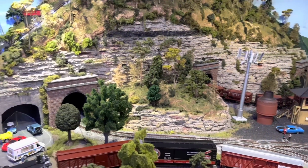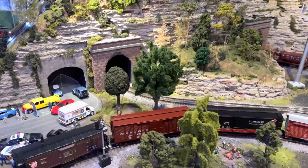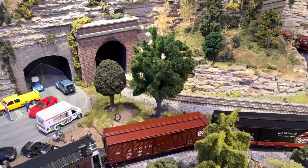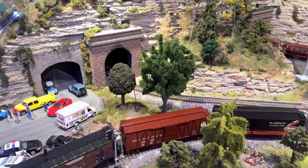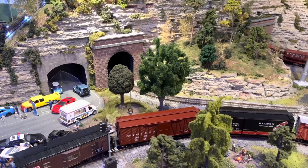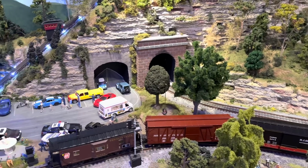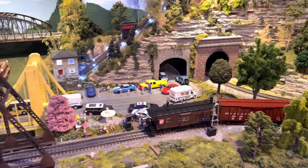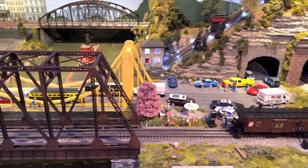And then moving along to the left, I decided to put this big tree right here. It's not really permanent. It was from the old Horseshoe curve. It was one of the trees that were in that area. And I thought it looked pretty good right there. Just kind of adds something to that area of the layout.